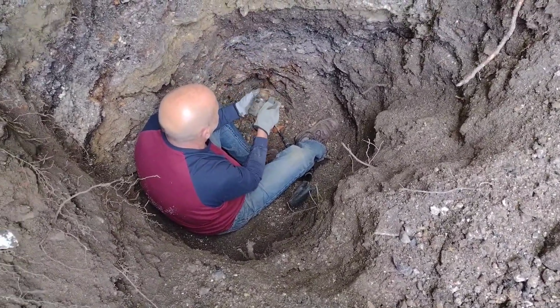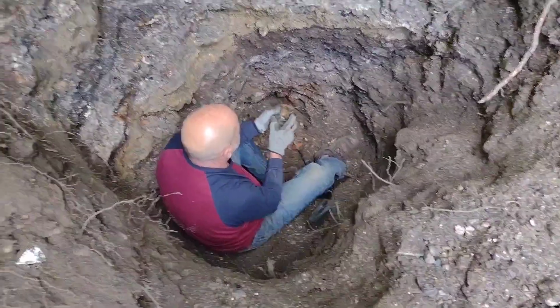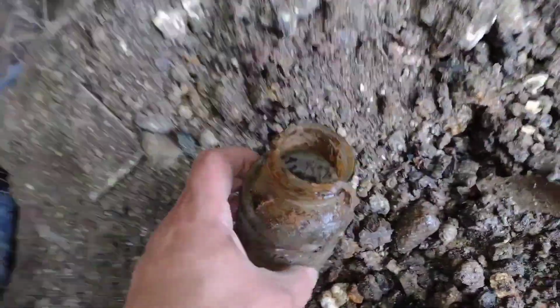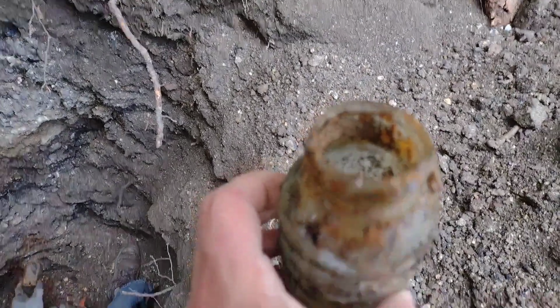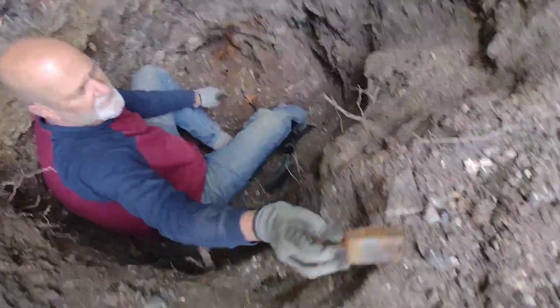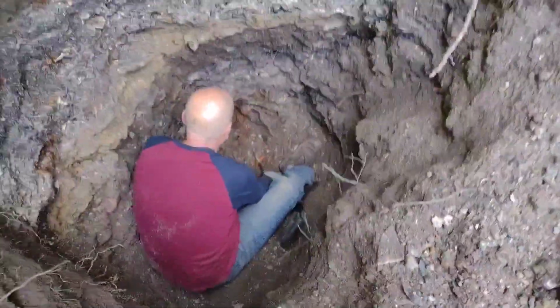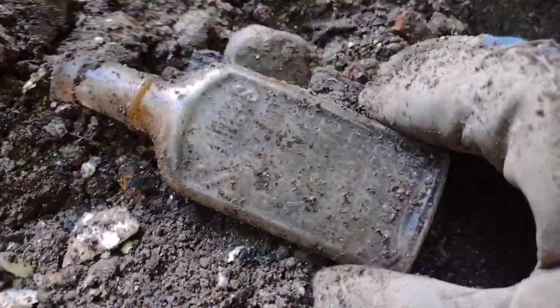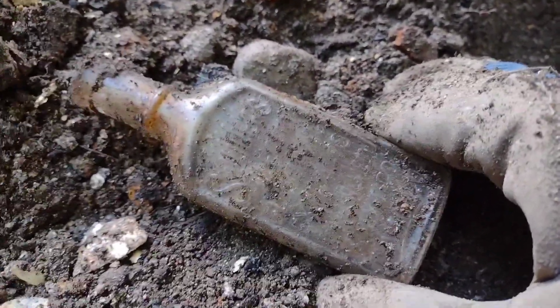Horlicks malted milk. Alright. That one's ground lip at least, so that's a good sign. And the slick. Alright. Our bottle showing, Saunders or Richmond flavoring, probably. It's a Saunders from Dayton, Ohio. Got something else showing now.